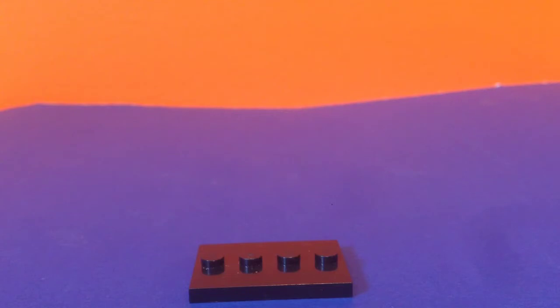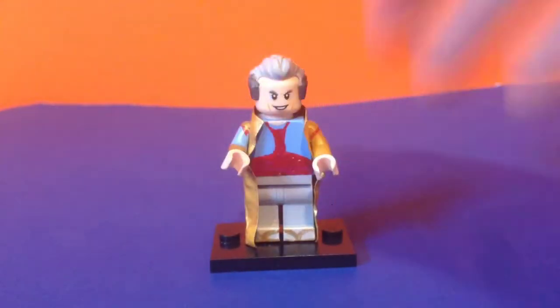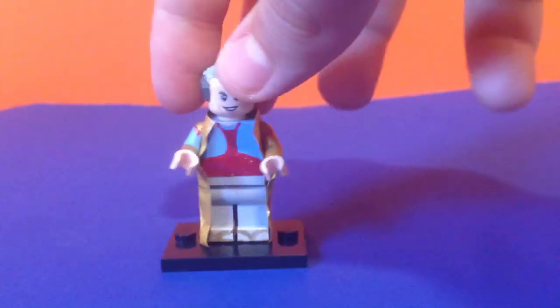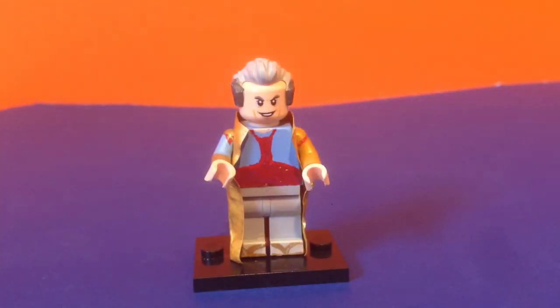Next, the last Thor Ragnarok minifigure. Notice I said minifigure. That's the Grandmaster. So yeah, I've seen better Grandmasters, but I like how he turned out. I just made this golden trench coat out of some paper instead of a Lego cape like I usually do. I don't really have any on me to kind of show what I mean, but whatever.